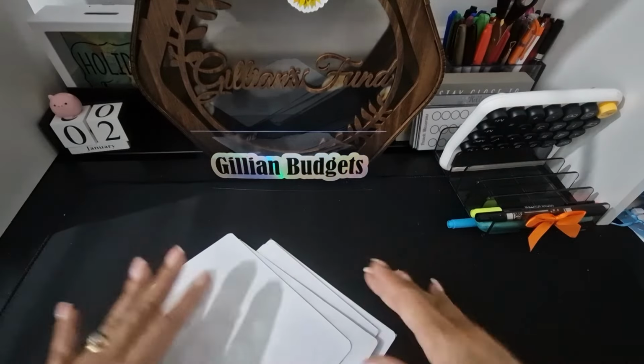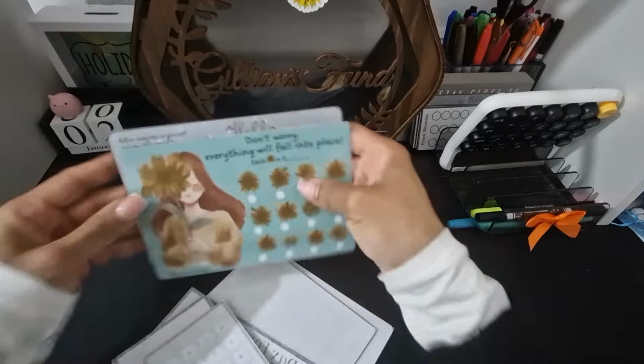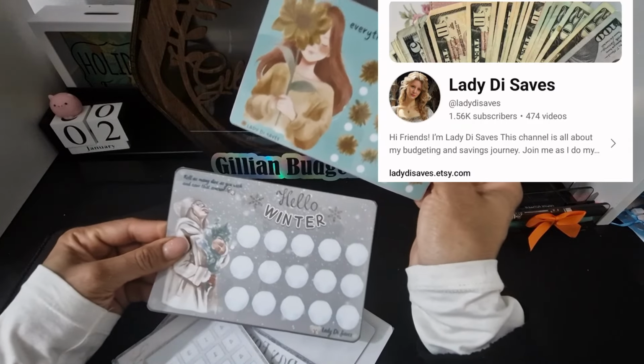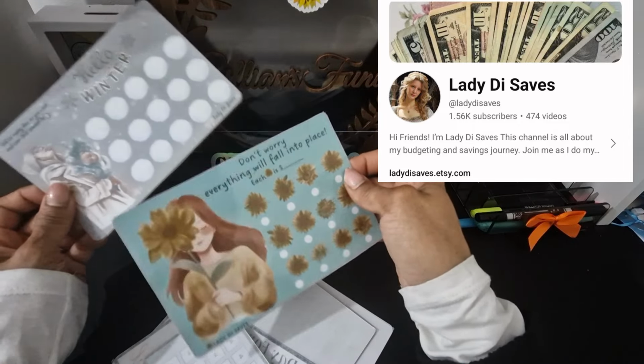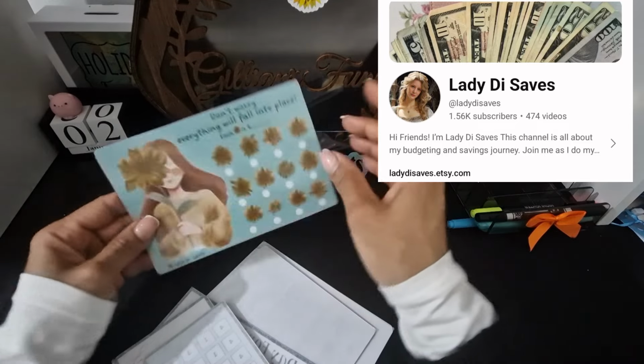Put that there. The next ones are to do with a lady also on YouTube, Lady Die Saves. I like these because they're blank. And Hello Winter, and everything will fall into its place. This one is, I think, to do with fall, it could do, but it could do throughout the year. I love those.